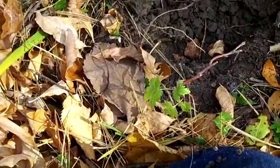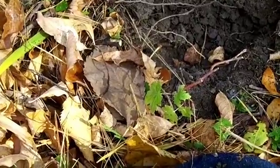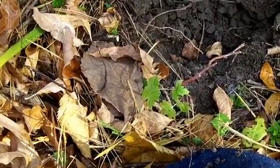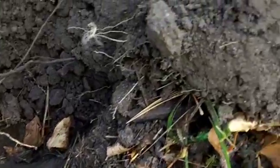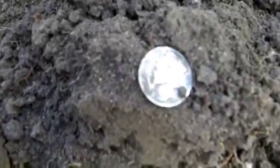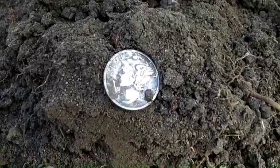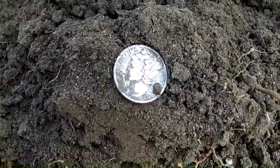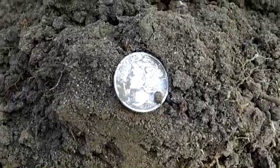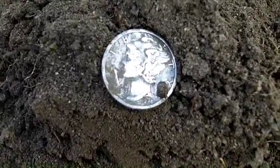Well, I moved locations. Went back to my picnic grove. I'm in there hunting the woods. Got a couple wheats out of here so far. I just got my first silver. It's a Merc. It was a real iffy signal, but it was squeaking out 1244. It was down about 5 inches, so that possibility could be something good.